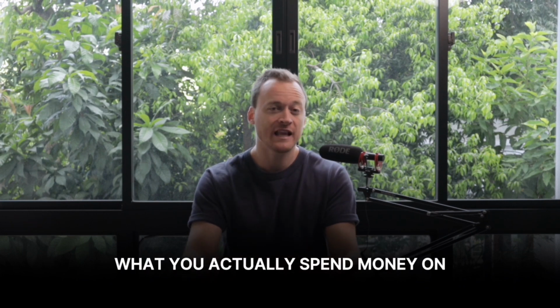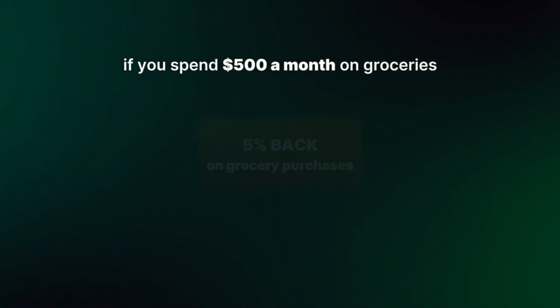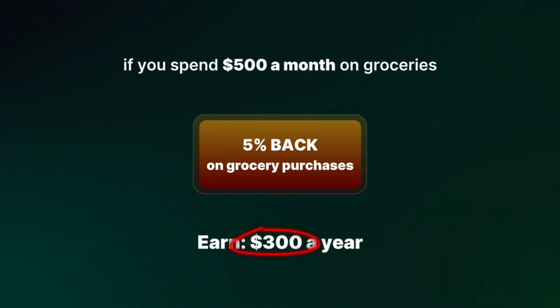But next, think about what you actually spend money on. Look at your last 3 months of expenses and identify your top categories. Is it groceries, gas, restaurants, online shopping? There are cards that specialize in each of these spending categories and offer higher rewards for those specific purchases. For example, if you spend $500 a month on groceries, then a card that gives you 5% back on grocery purchases would earn you $300 a year on groceries alone, which could easily offset the card's annual fee.